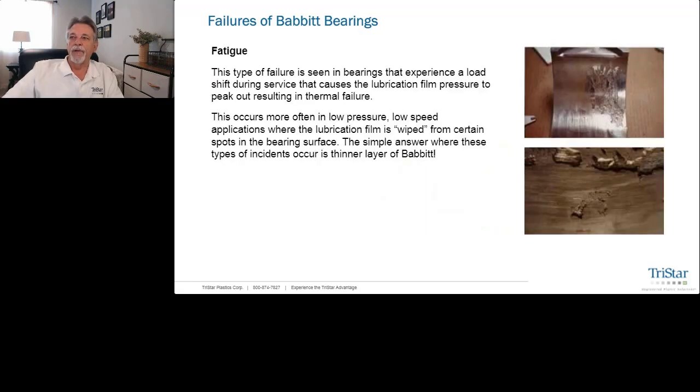If you look at fatigue failures, this is a good example. This basically is just a loading situation where you can actually cause the lubrication to hydraulic out, and you get these dry spots. And this happens on a more frequent and consistent basis as it continues to move. Again, it all has to do with how much lube film is being generated. Sometimes this happens in low pressure applications at low speed, because the film is actually wiped away from certain spots.